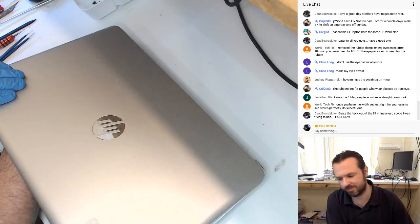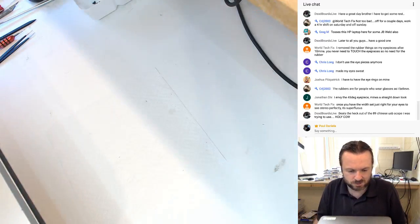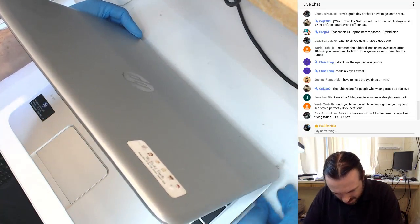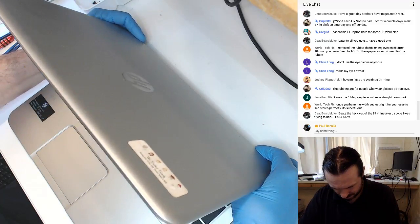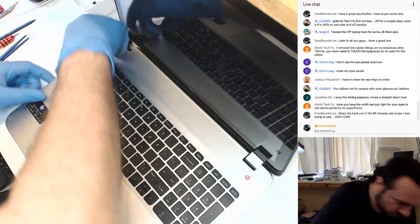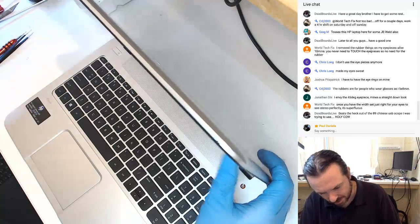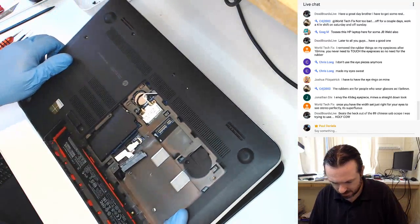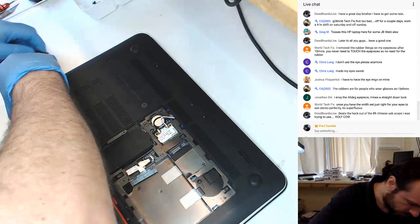Let's see if I can keep pressure on the back hinge when I lift it up, so it stops it causing too much damage. Oh, that's not even holding up. This is a slide back keyboard, I think. No, so this one's an inverted bathtub design. Get this out of the way.